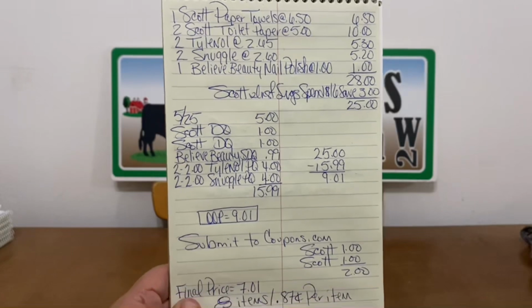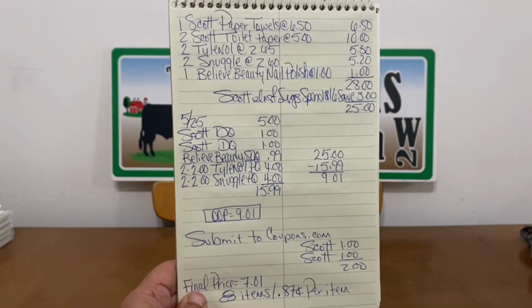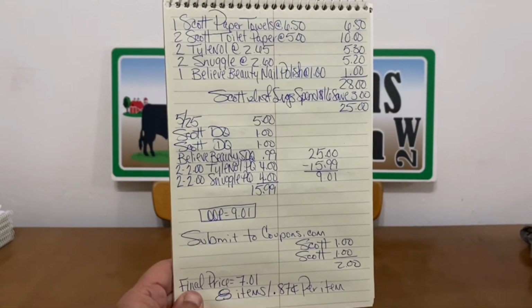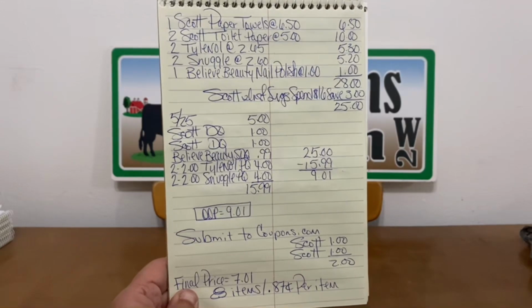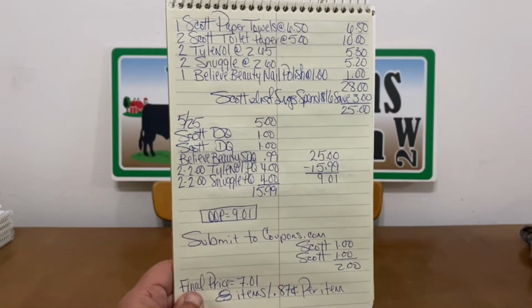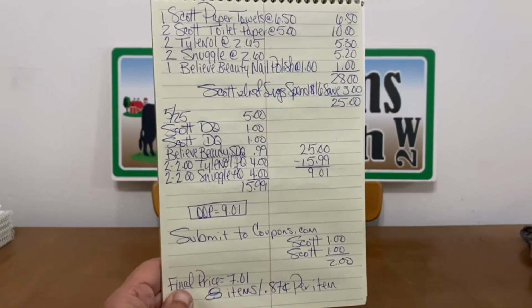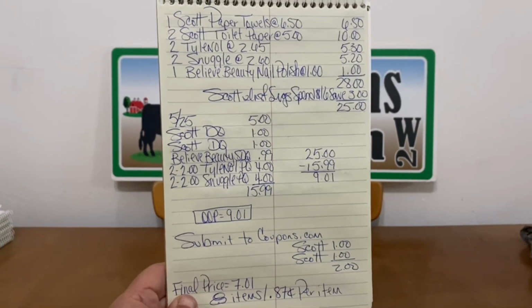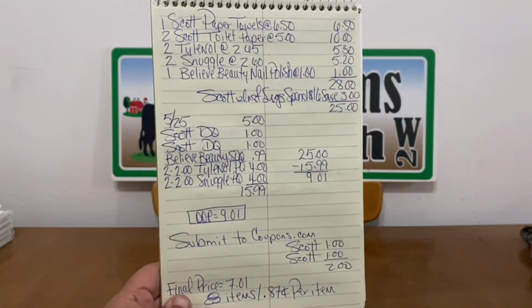scan our receipt to coupons.com for Scott $1 and Scott $1. That's an additional $2 back. Our final price for this scenario is $7.01. 8 items, 87 cents per item. Ranch Fam, if you have these coupons, you want to take advantage of this deal.